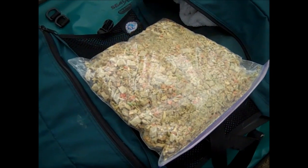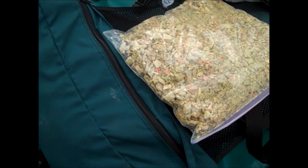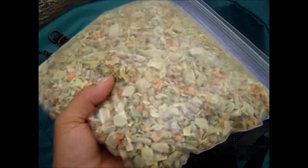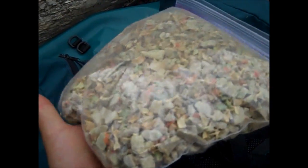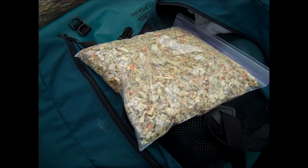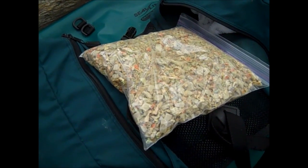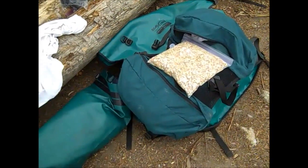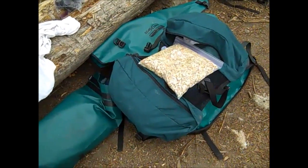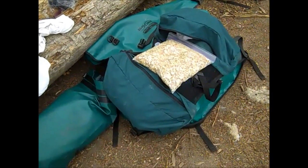But again, it's kind of a crossover between my prepping and my outdoor lifestyle, because this is so light. That's five days' worth of food. I didn't weigh it, but it's probably no more than a couple pounds. So it's perfect for traveling and camping with your dog. This is another great example of how my prepping lifestyle melts into my outdoor hobbies, because it takes very little room to store 40 pounds worth of dog food.